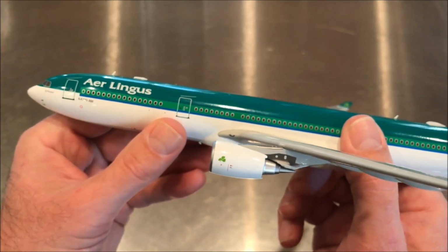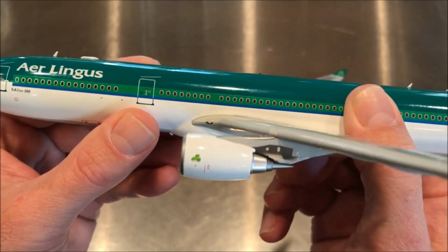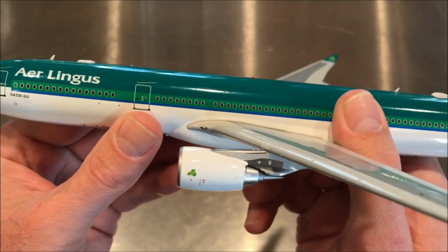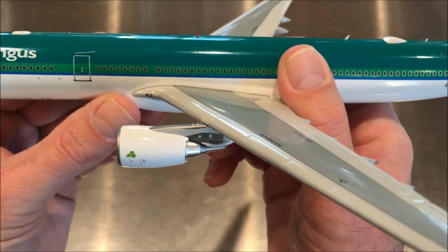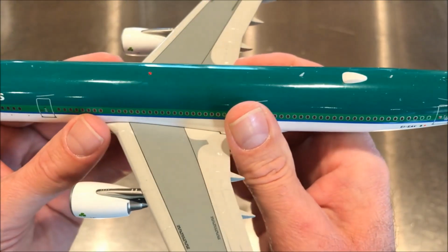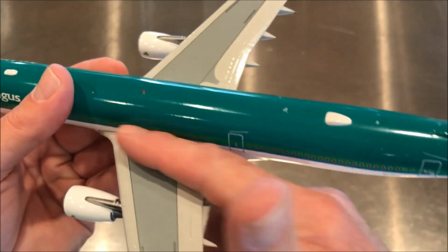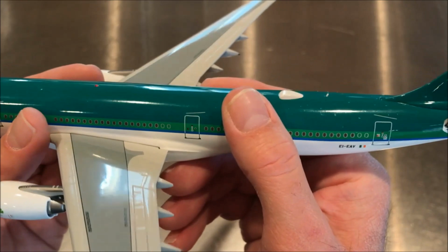So we have some illumination lights here on the port side of this fuselage. The L2 door with its drip rail above. Here is the landing light on the wing. There's no exit walkway because there's no exit that would access the wing.